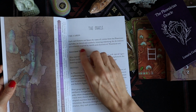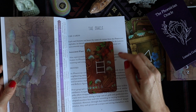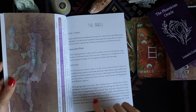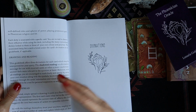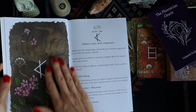So in the oracle, you get the cards with the letters. You have an associated plant as well, so she always uses the plant. She loves that, and I love that she loves that because I love it too. And you also have deities on some of the cards, and she's researched some of the deities, not all of them.